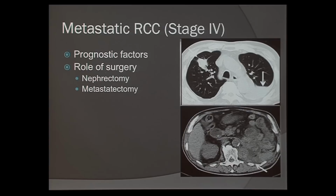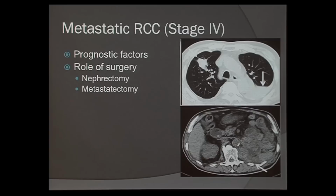We're also going to talk about the role of surgery in these patients. In some cancers, patients with metastatic disease are not necessarily given the option of surgery because it's thought that once they have systemic disease, surgery is not really going to help them. Kidney cancer is a little bit different, and there may be a role for nephrectomy, removing the diseased kidney, or even metastatectomy, which is removing metastatic lesions by surgery in some of these patients.